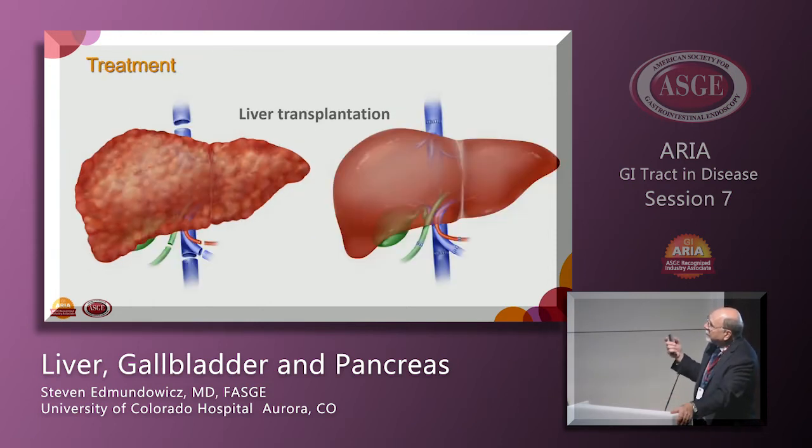So the treatment in small lesions is liver replacement. That completely eliminates the cirrhosis, and it does cure the disease. But there are very specific criteria of who can be treated with liver transplantation.